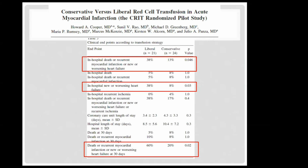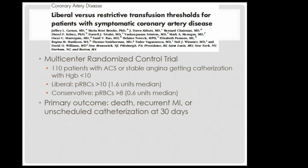So unfortunately, around the same time, there's another study that came out, looked very similar. It had 110 patients, and they had ACS or stable angina, and they were getting caths, and they had a hemoglobin of less than 10. And so they put them into a liberal group, so hemoglobin of 10, very similar to that hematocrit group before, and a conservative group, which was greater than 8. They kept the hemoglobin. And so you can see the units. So these people got certainly less units than this group.